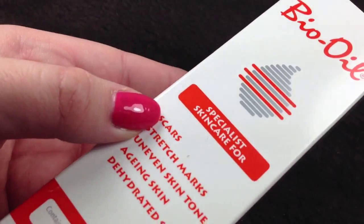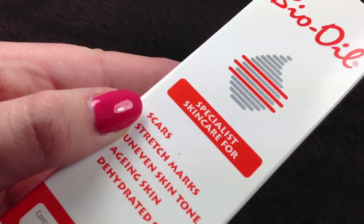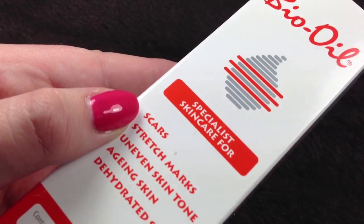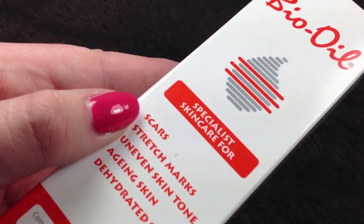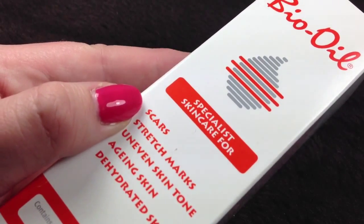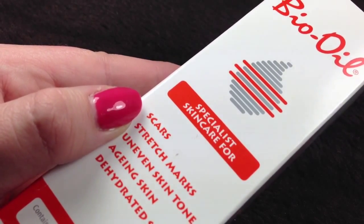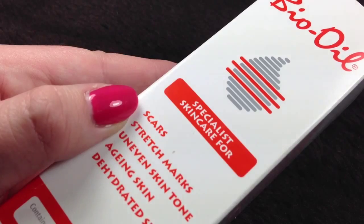But to be really honest with you, now that I've used it a little bit, I think it's one of those things where stretch marks and scars fade naturally anyway. They're never going to go away completely, so I'm not sold that this is a miracle product, because it might help to a certain extent, but a lot of the time it's just your body fading it over time. So I will use this up. The other one I've used quite a lot because I don't really care. I just throw it on my legs and my arms. I don't think it's going to be amazing.